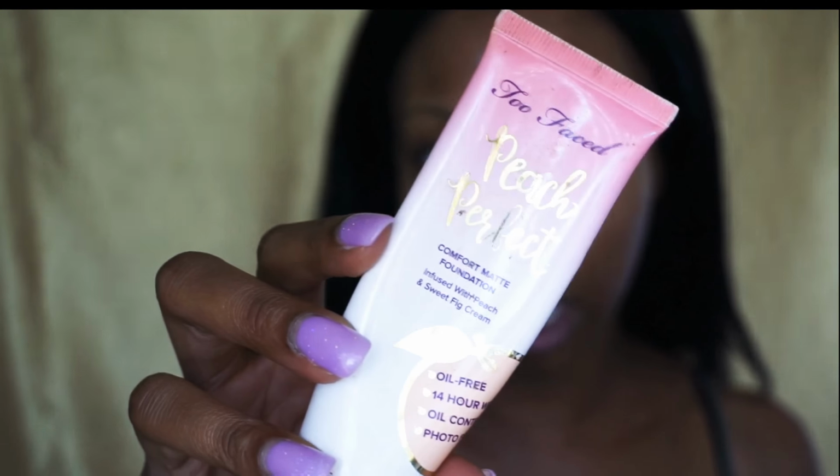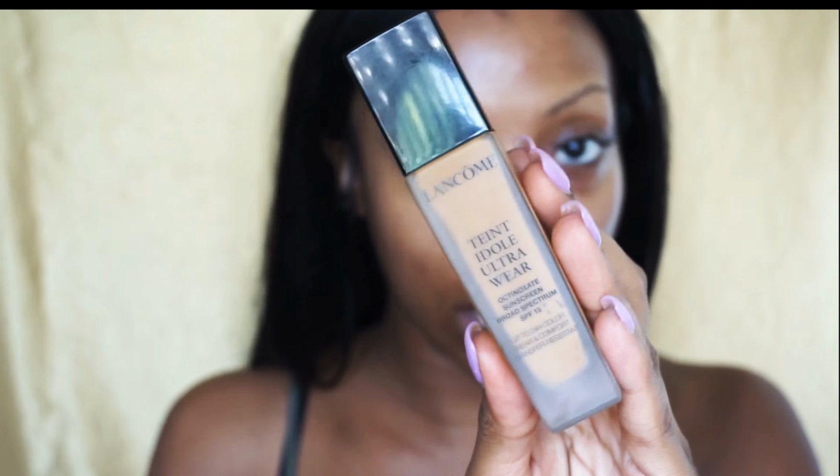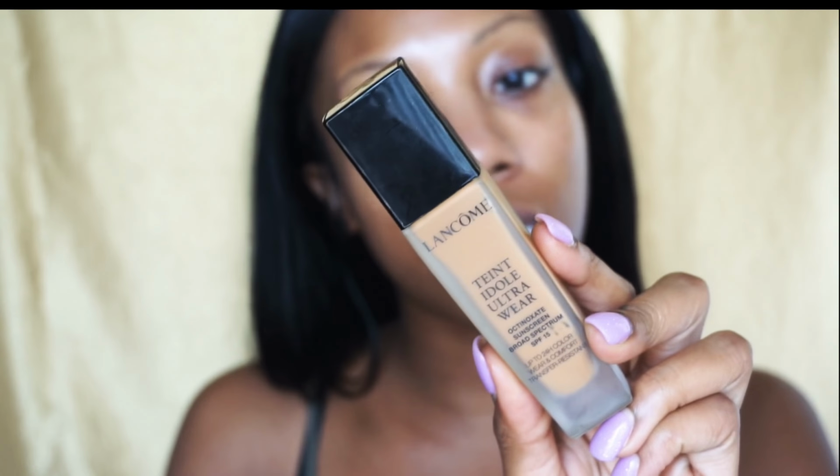For primer today, I'm just going to use my Too Faced HangoveRx primer and setting spray. For foundation today, at first I was going to use my Peach Perfect foundation in the shade Mocha, but I want something a little bit more long wearing just because I might be going out tonight, so I wanted to use my Lancôme Teint Idole. This is my tried and true, and this is in the shade 460 Suede.